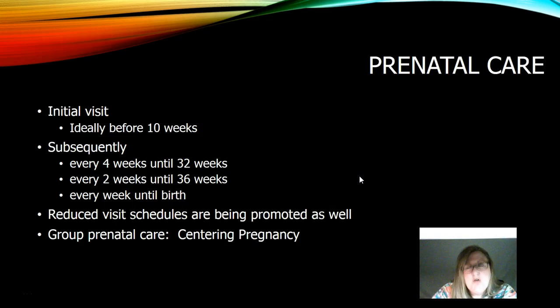So, assessment of the pregnant patient: how often are we going to see her in the clinic or in the doctor's office? Ideally, we want to see her before 10 weeks because we want to discuss teratogens. We want to make sure she's taking folic acid and her prenatal vitamin. Then we want to see her every 4 weeks until she's 32 weeks. Every 2 weeks from then, we're going to see her at 32 weeks, 34 weeks, and then at 36 weeks, we're going to see her every week until delivery.